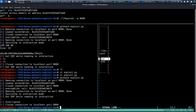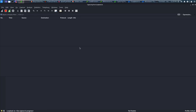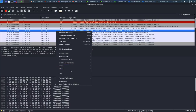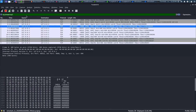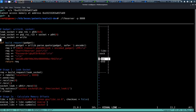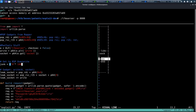Going to run this server again. And we're going to look at the exploit. Let's just send this through Wireshark. Run. First request. Well, that's weird. Sending the byte array. We can probably fix that real quick. See, where is that starting? Right at junk. So, what if we did not encode junk? Is this going to crash our program? It did.